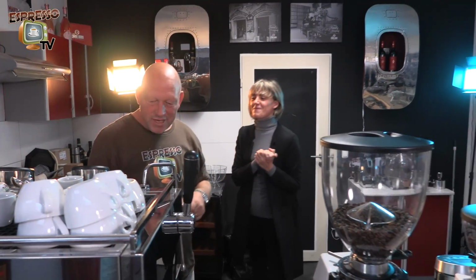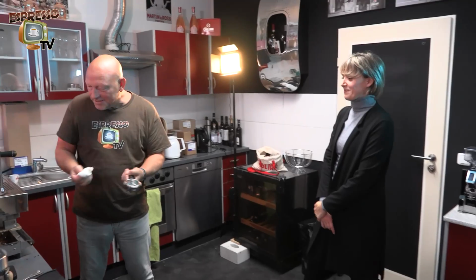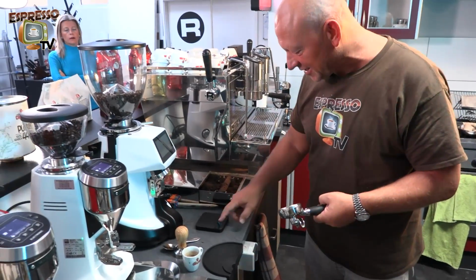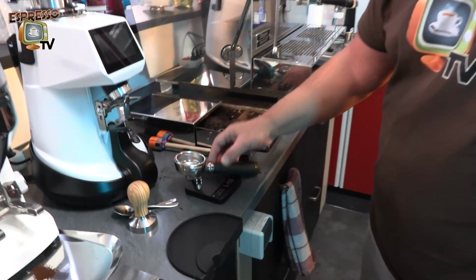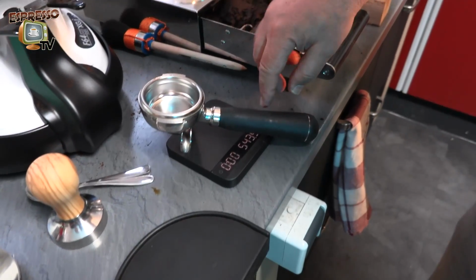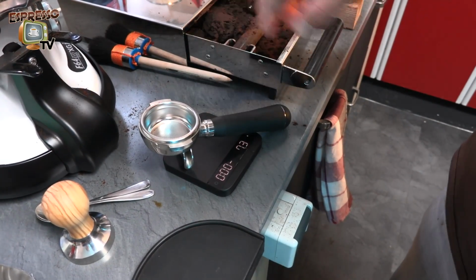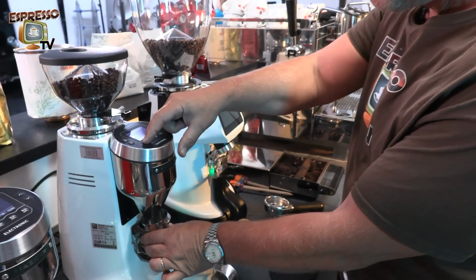And now I'm interested what do you say about the way I do Americano. Prego. Okay, so first of all, I clean the filter holder. Then I'm interested about the weight of the filter holder, so I switch on the scale. Here it's like this. Then I go, of course, on 0, on Tara. So we can leave it like this. Now we take a little bit of coffee.